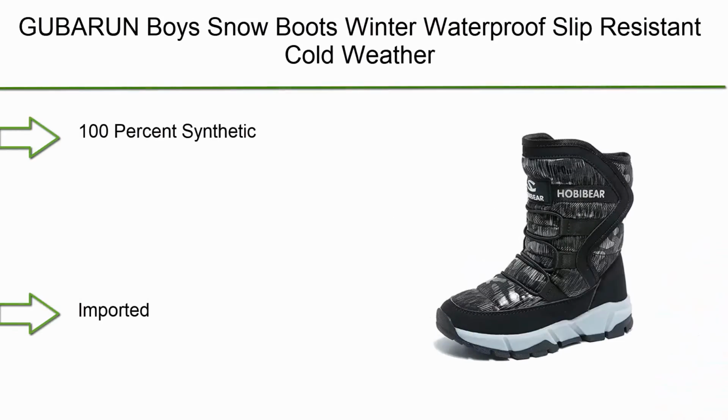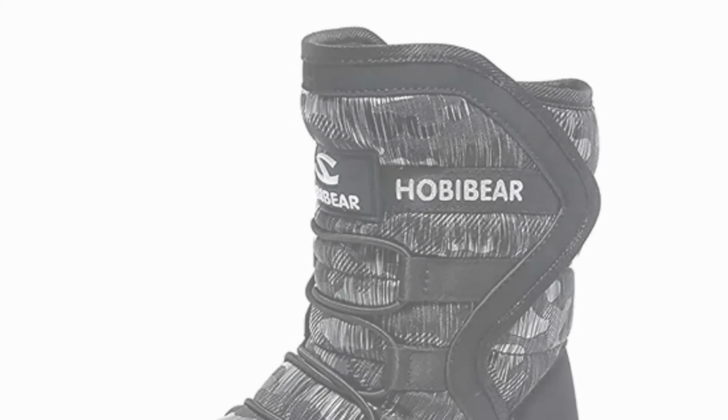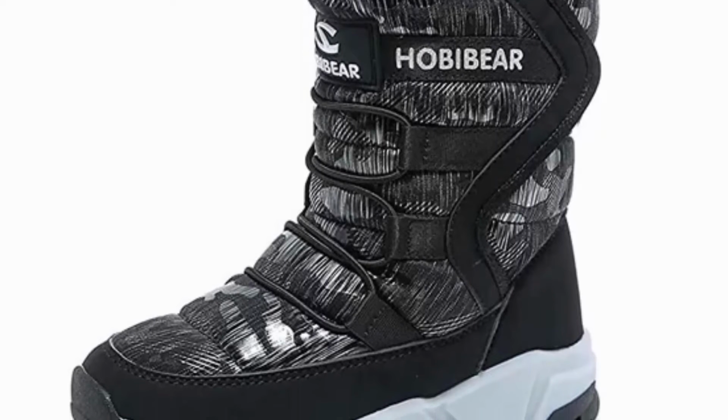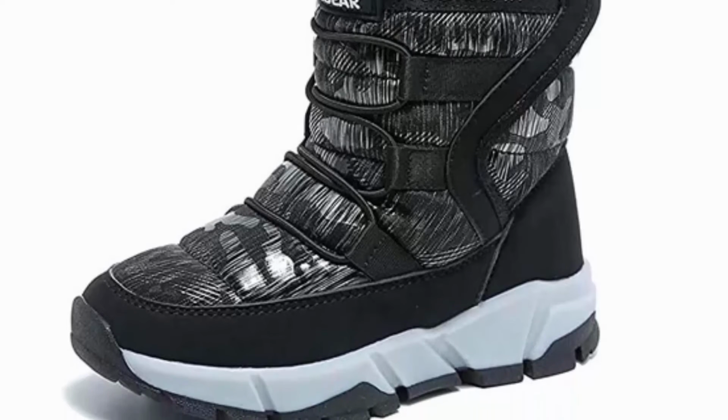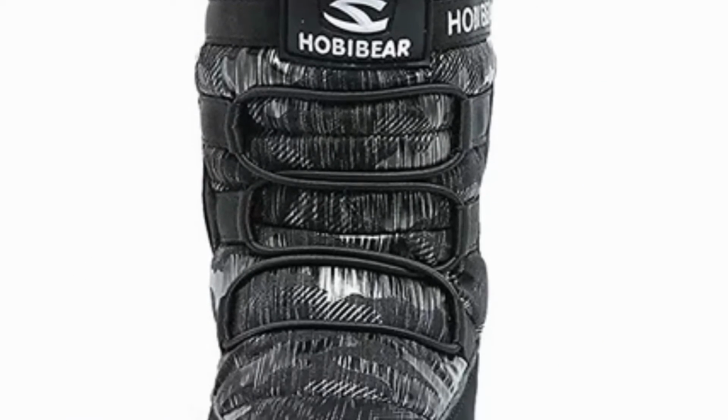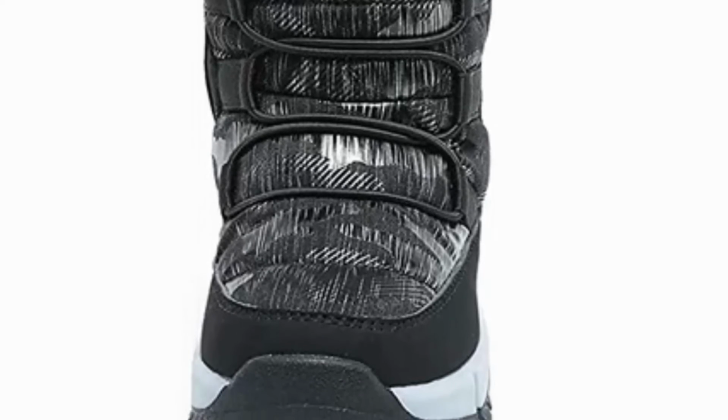Top 3. GUBARUN Boys Snow Boots Winter Waterproof Slip Resistant Cold Weather Shoes, Toddler, Little Kid, Big Kid, 100% synthetic, imported, rubber sole. Material: cotton and furry, which is comfy, cozy, lightweight and warm. Waterproof, water resistant textile keeps kiddos' feet warm and dry in deep snow.